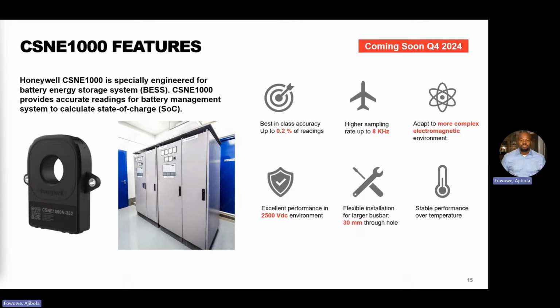This 0.2% is best-in-class. It allows you to improve your energy storage measurement accuracy, reduces your system calibration time, and increases your income from your energy storage system by spending more time online than having to do several calibrations that you would typically see with a lower accuracy current sensor. So we're pretty excited about this product. Again, it is best in class with 0.2% accuracy.